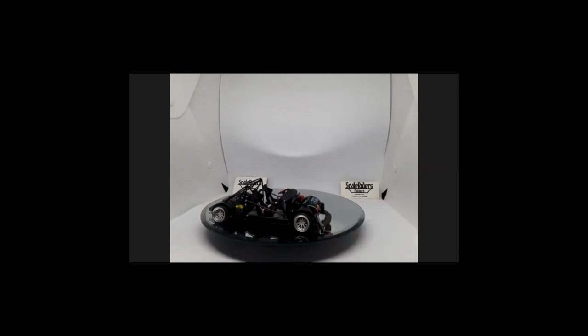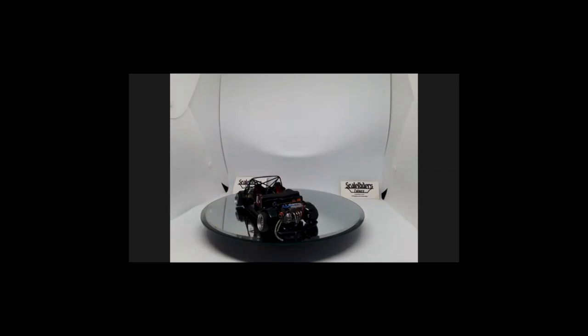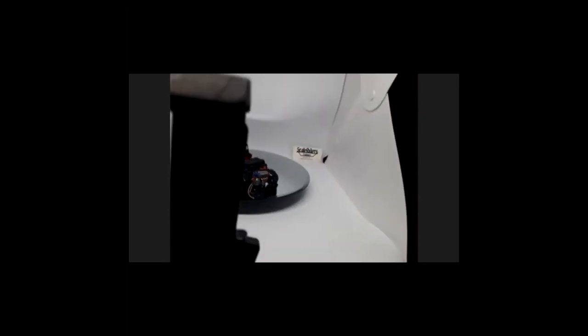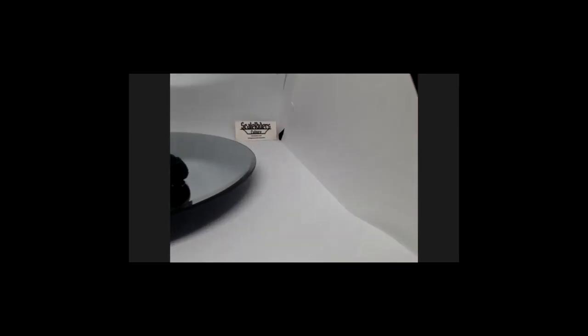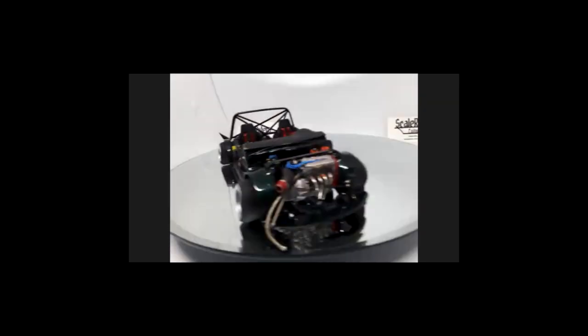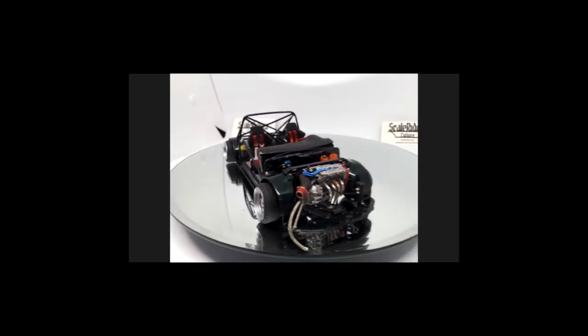All right. See, you can see everything now. With the body on it, you can't see nothing. A lot of that's gonna be hidden. You got that battery, that roll cage. It's all coming out backwards. This is hard to control backwards. Yeah, it is hard, dude. It's coming out pretty cool.